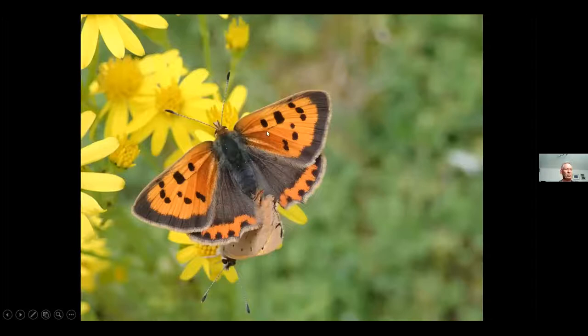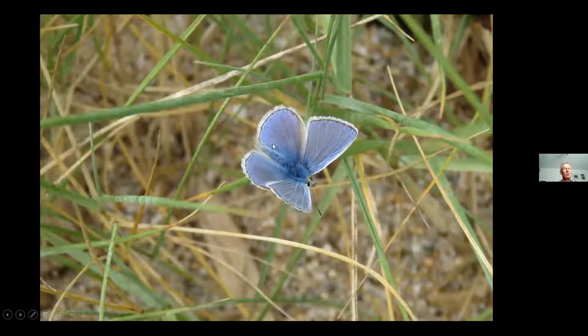Then the small copper. In fact, this is a mating pair of small coppers, which was on a ragwort flower in my garden. And a common blue. So the common blue does wander all over the place. I mean, the food plant is principally common bird's foot trefoil. We'll use other trefoils and rest harrow. So in your garden, you could see the common blue or the holly blue.